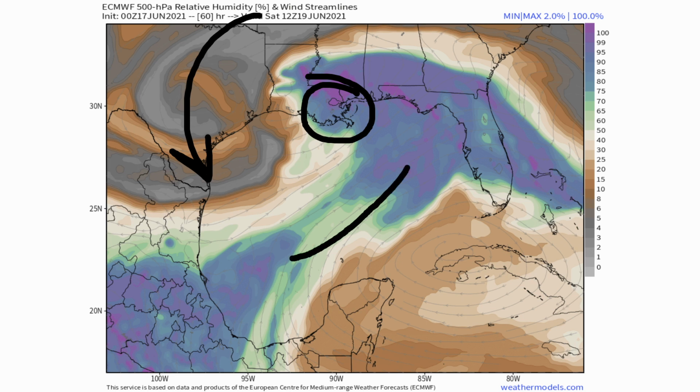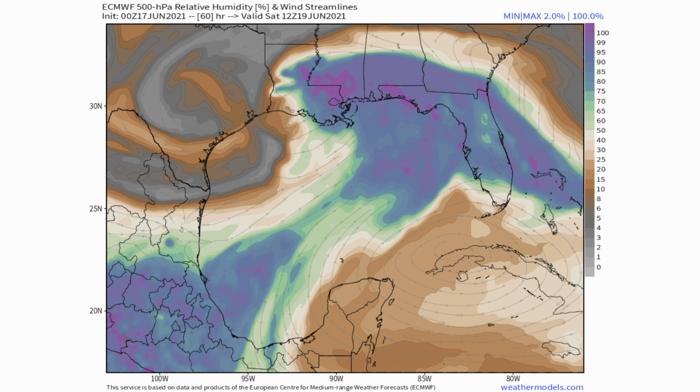However, you get on the eastern end of this, and this is where we're dealing with that moisture coming straight out from Mexico, through the Gulf of Mexico, and then into parts of Florida, Alabama, Mississippi, Louisiana. So all these areas have a relatively high amount of moisture just kind of being funneled straight through the Gulf of Mexico and into this area.